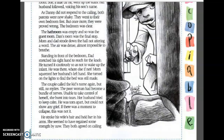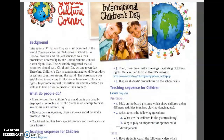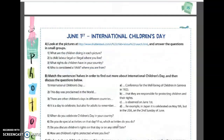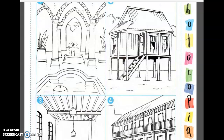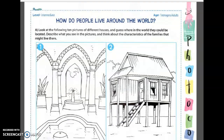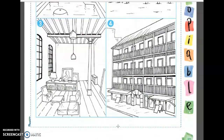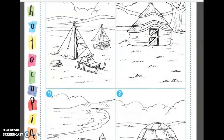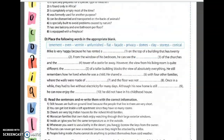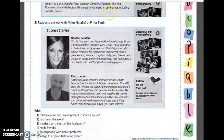It's a big story, etc. June 1st, International Children's Day. So many texts can be interesting to take a look at. How do people live around the world? Etc.